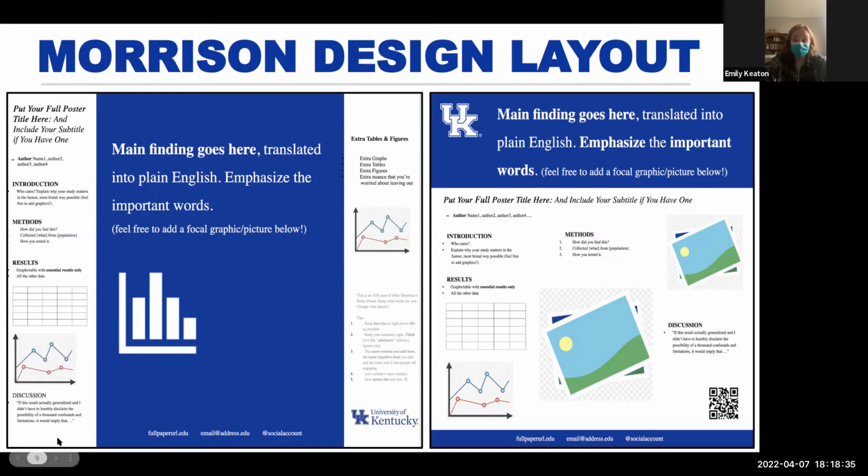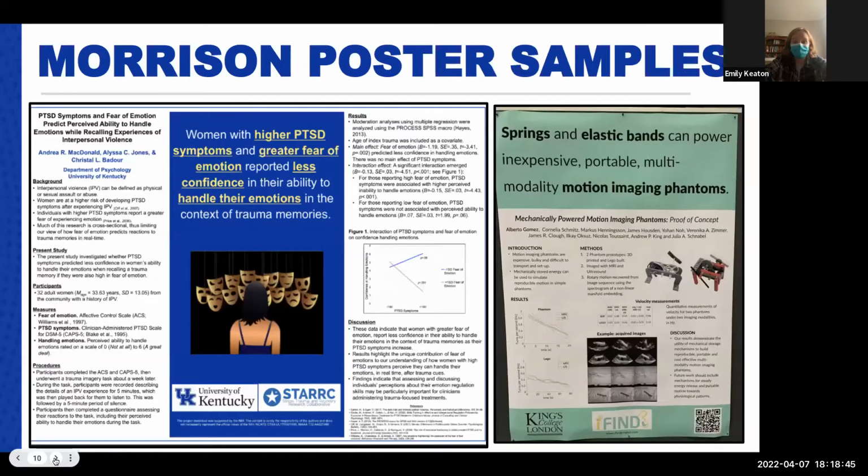So a lot of different opportunities and options that you have to make your design layout unique and to fit your work, but also to fit something that's standardized in a sense that is easy to read. Find a way to balance both. And this is a good example of the Morrison poster layout, where you've got that explanation somewhere in the middle that's super easy to read. So you're seeing women with higher PTSD symptoms and greater fear of emotion reported less confidence in their ability to handle their emotions in the context of trauma memories.